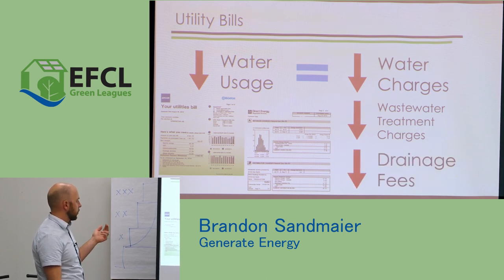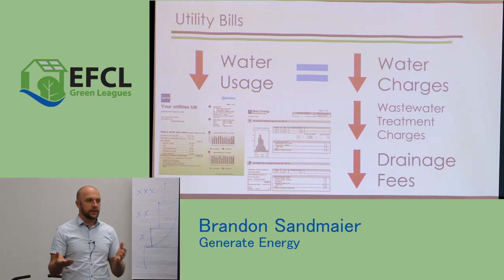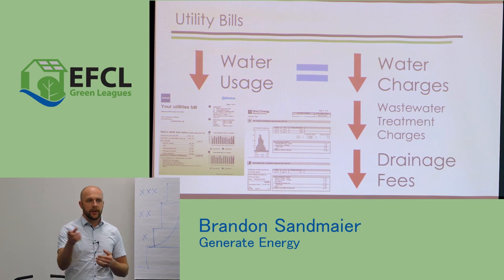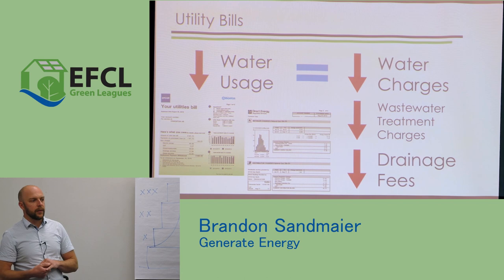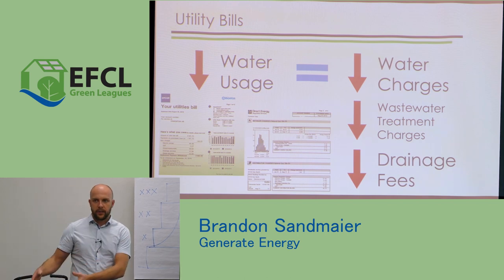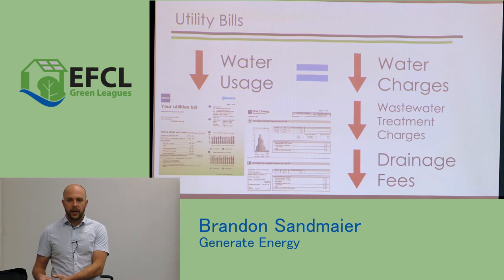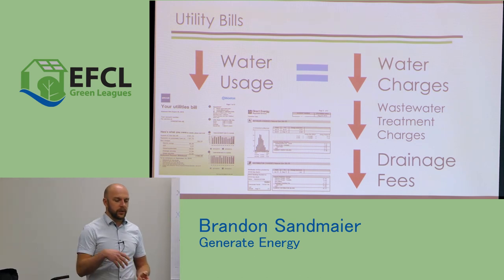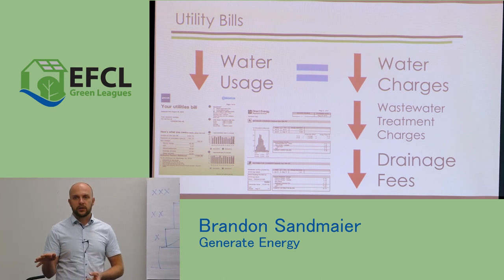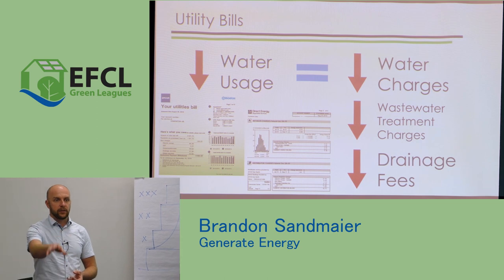Wastewater and then drainage fees. Sorry, pardon me, they're two different things. We found in a lot of leagues that have outdoor rinks... How many have outdoor rinks at their league? Yeah, almost everybody. Some leagues will have a separate meter for it, a larger diameter service. If they're set up properly, they shouldn't be charging you drainage or wastewater, because that just goes into the ground, right?